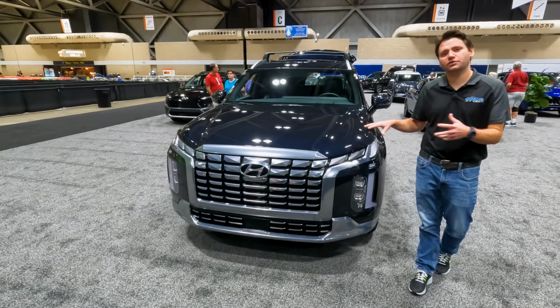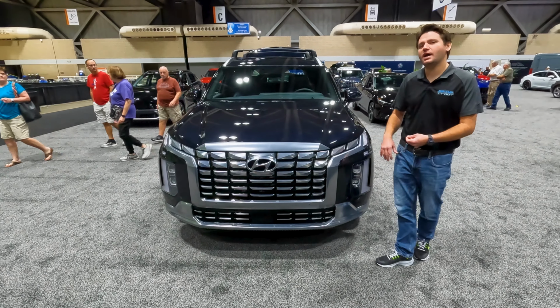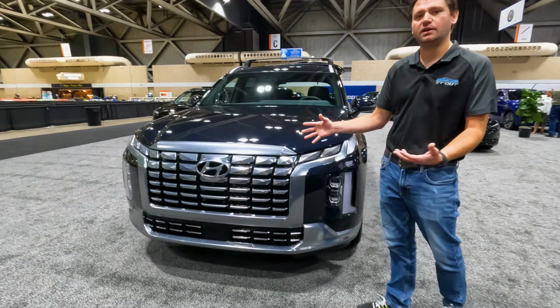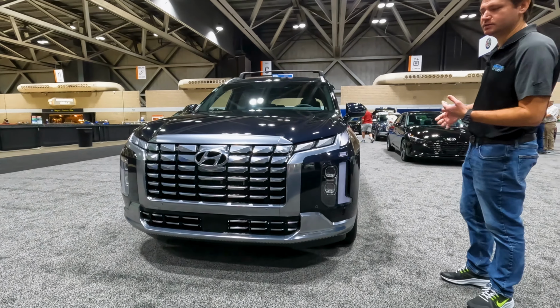The Hyundai Palisade, if you don't know, has been new on the scene the last few years, but it's been around a little bit now and they've given it a facelift. So see what you think of the front end. It is a little more in your face, it's a little more gaudy than it has been the last couple years, but the vehicle overall I think is still very sharp.